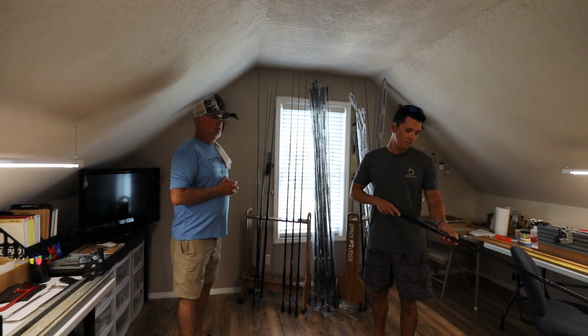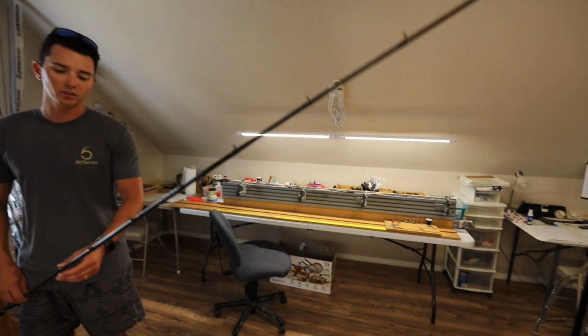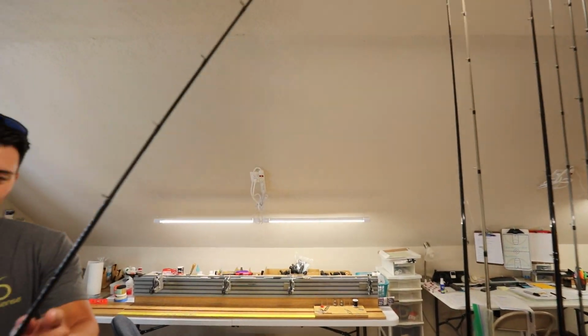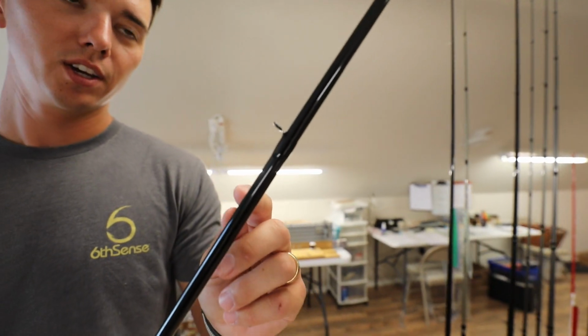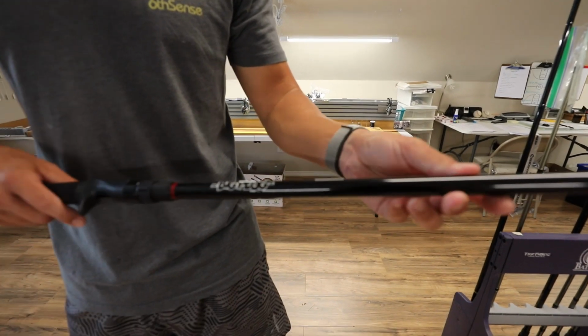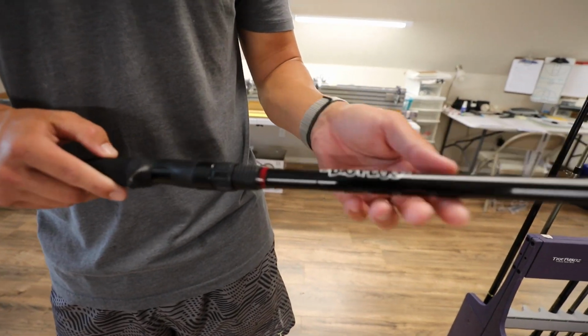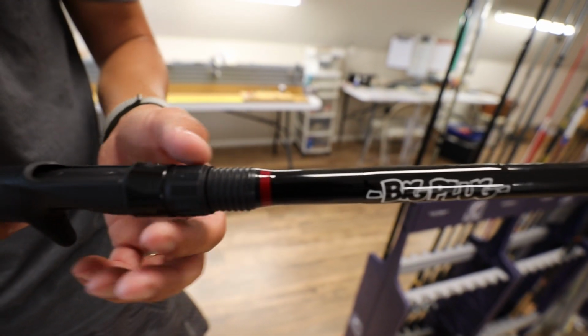Yep. So I don't know if y'all can tell on the video, but they're all blacked out, which I think is really cool. You can't even tell, like the wrap and finish is the same color black as the blank. So you don't see anything. It looks really, really cool. And then it comes down to the sticker, which is kind of hidden and just looks like it's just there. Like you can't even see anything. Red right here above the reel seat.